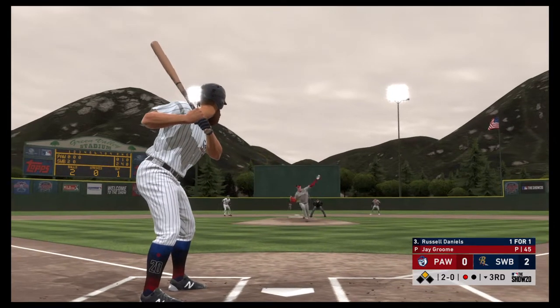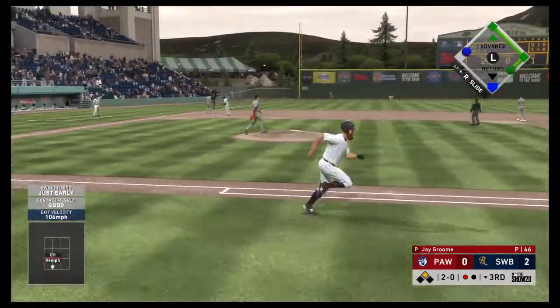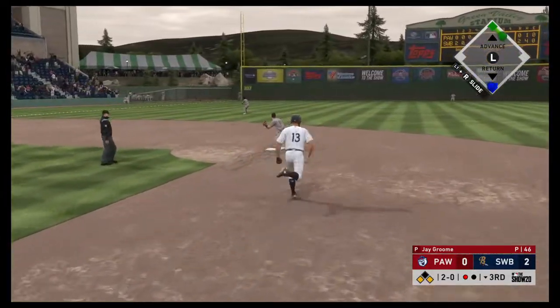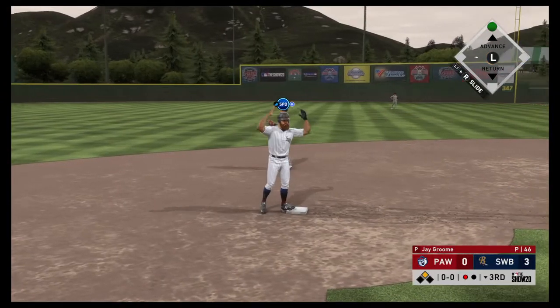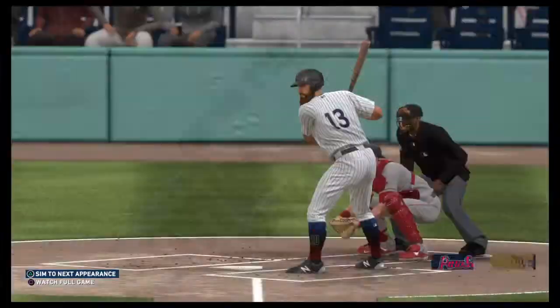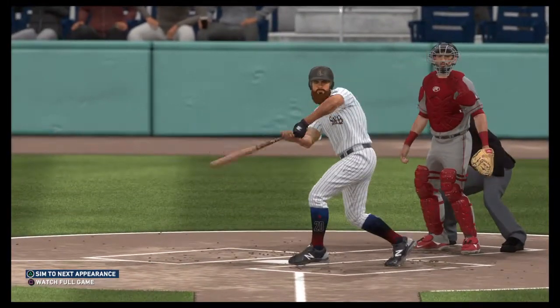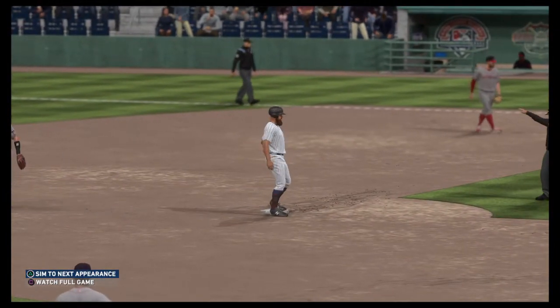Here he comes on 2-0. Base hit, line drive into the corner. Now it'll kick around in the corner. As he arrives at second without a play, a run comes across to score. Boy, this guy's having a great game so far, D-Row. Home run earlier in the night, and that base hit drives in his third run batted in of this game.